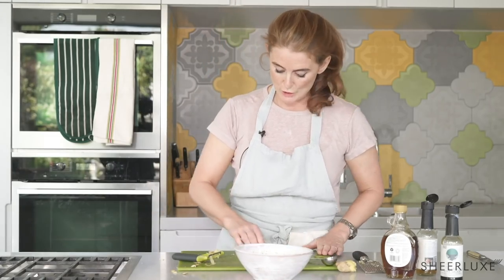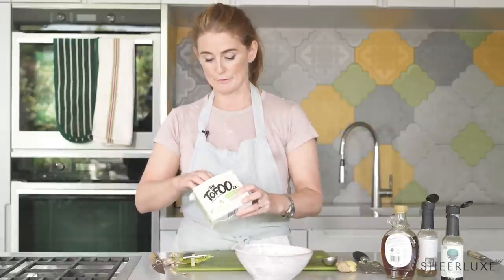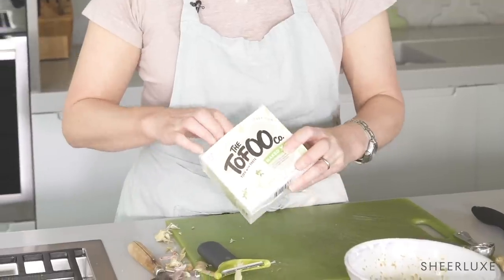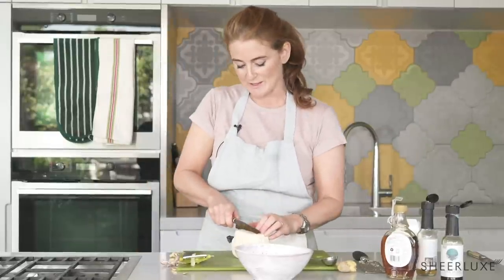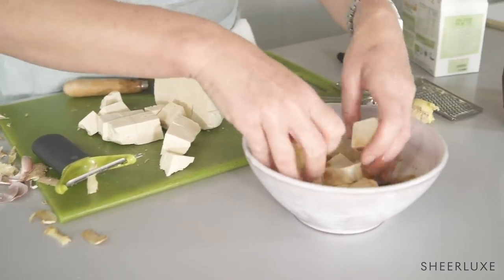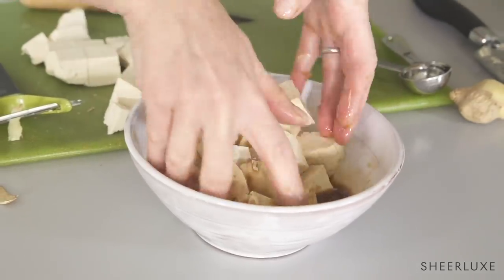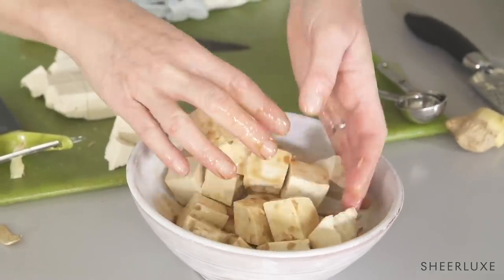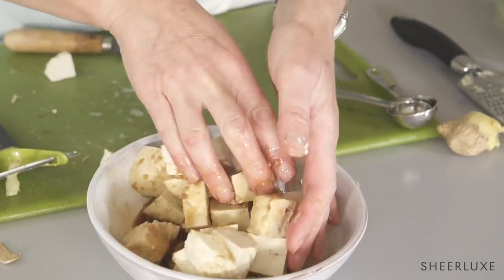And then get your tofu. I like to use an extra firm tofu because it's much easier for frying. And then you can just cut this, it's easy to cut this. It's quite satisfying cutting tofu. And then you just drop them in there and give it a good mix with your hands. And then you can leave that to marinate 1/2 hour, and we'll do it.